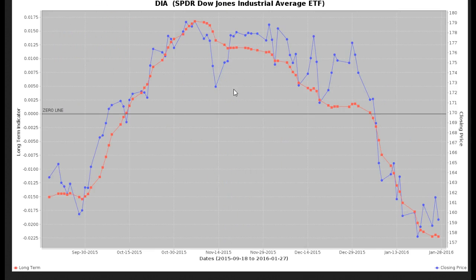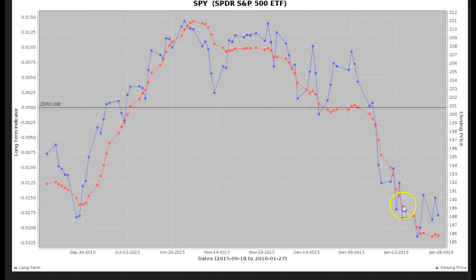Let me switch over to the VXX. Actually, let's take the Spider ETF, the SPY. This is the Standard & Poor's 500 ETF. And again, on the long-term oscillator, we went sideways. We had these up moves, but the oscillator really didn't move to the upside. We've now been going sideways here. And it looks to me like we're going to accelerate to the downside, just like we have in the Diamond contract.